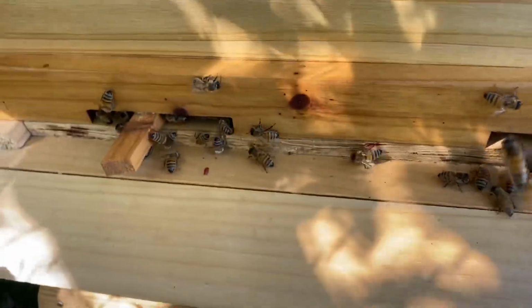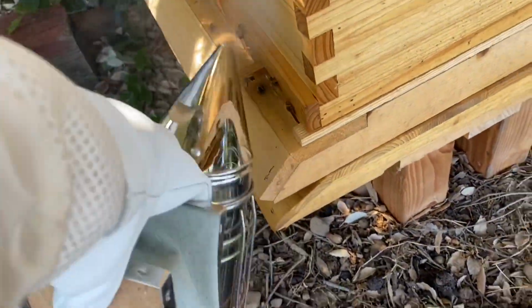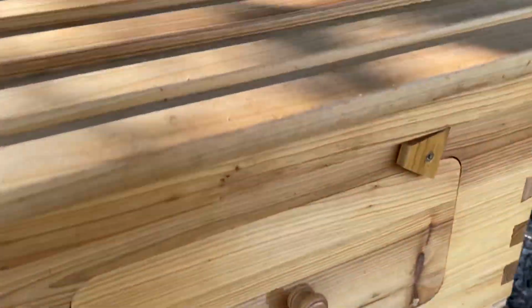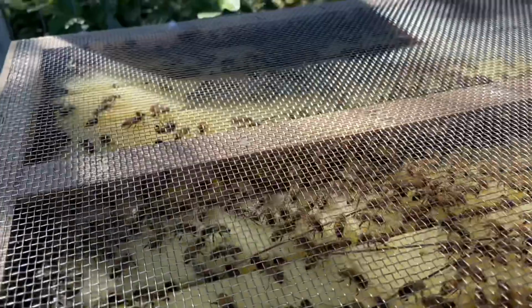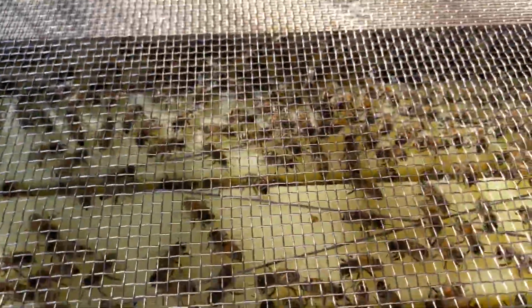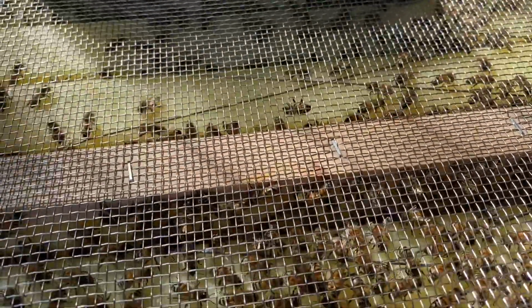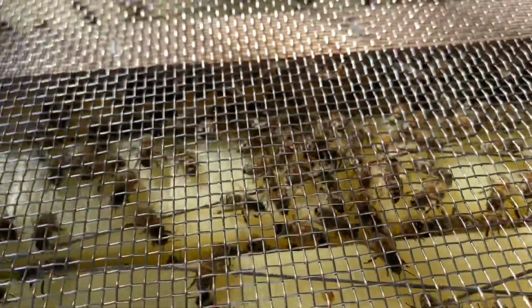So here are my bees doing their job. So apply a little bit of smoke, which you really don't need a lot because these guys are pretty chill. So let me take the top off here so you can see inside. And as you can see, they are really working this hive. I have this mesh on here because it just kind of keeps it cooler in here. As you can see, they're really working.